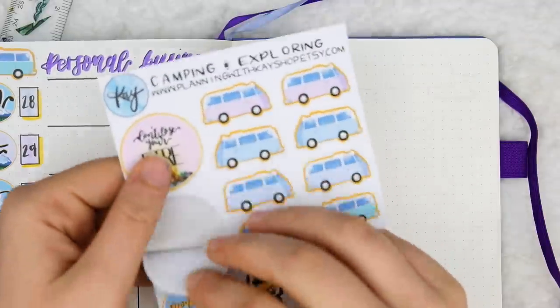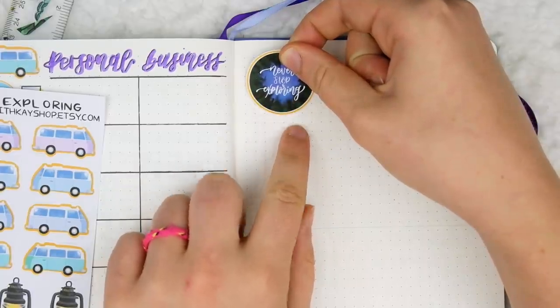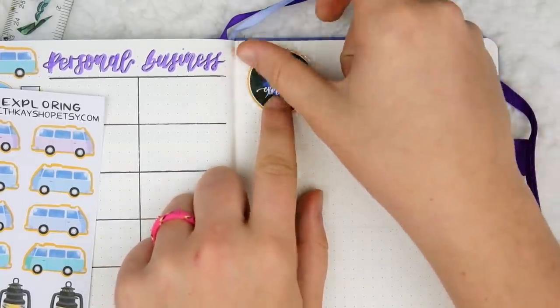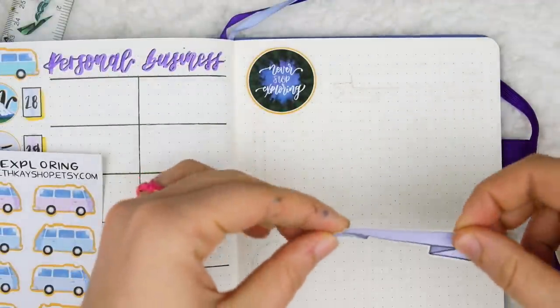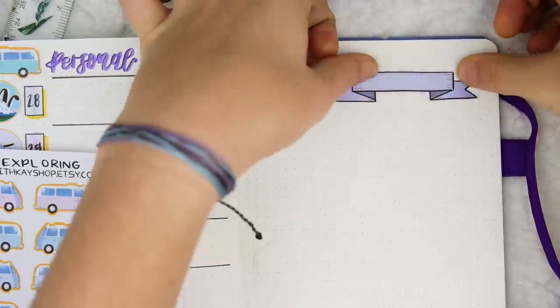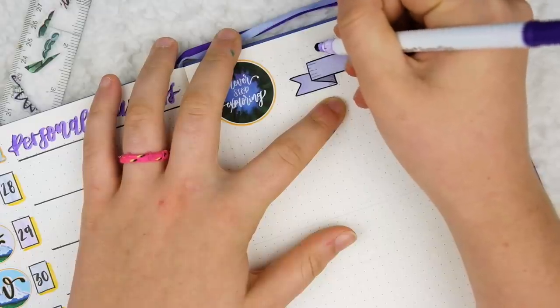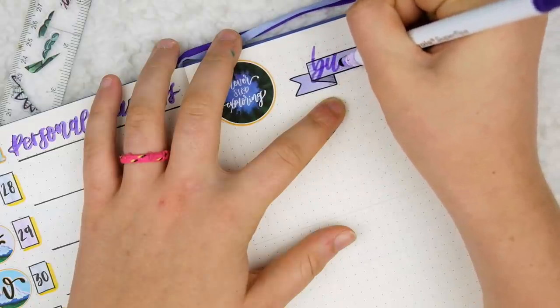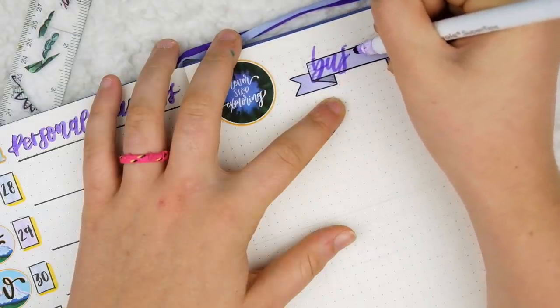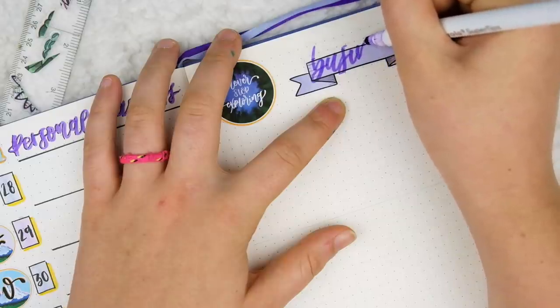After that, I'm then dividing the right page in half for my 2 to-do lists for the week. For each to-do list, I'm first using a circular quote sticker on the left, and then going in with one of the 2 banner stickers from that add-on sheet on the right, writing either business tasks or personal tasks with a colored Crayola marker and my black pen.